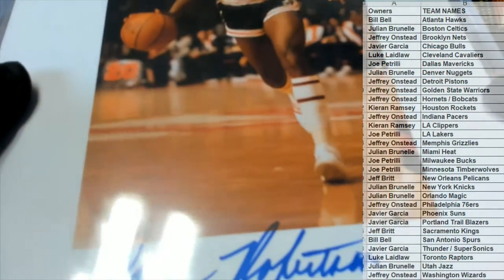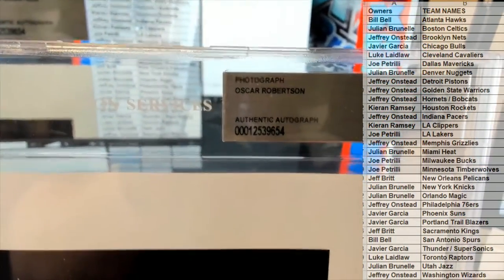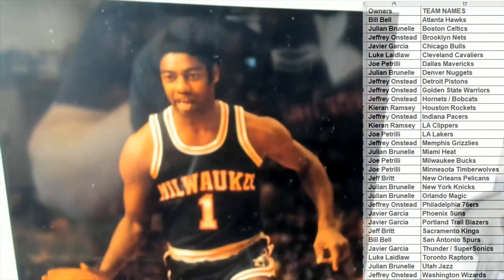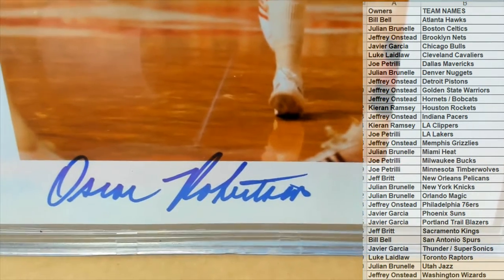Oh man, that's a good one. Oh man, nice solid. You can see who that is. Wow, that's a great hit. Oscar Robertson right there. Nice. Got the old Bucks uniform on. That's great. That is a great hit.